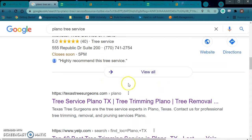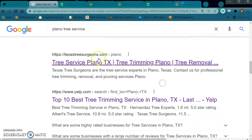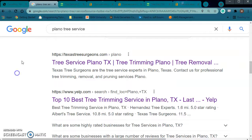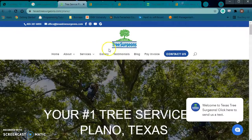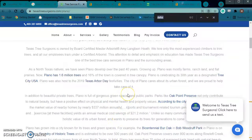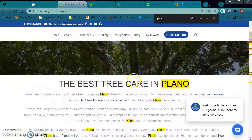But then next, I want to show you the organic search. So this, after the map pack, is the organic search area. It's basically the search area that only relies on this without ads or without the map pack. So I wanted to pull up your competitors' website, your number one competitor, Texas Tree Surgeons in Plano. So they have a location page. So basically they built out this location page and they put Plano 32 times through it.